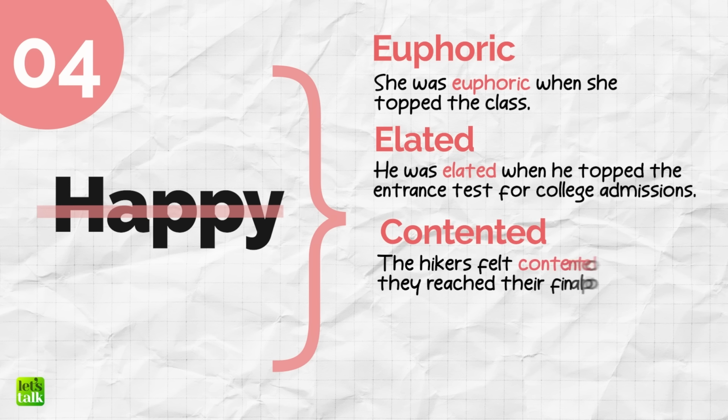Contented. The hikers felt contented once they reached their final point. Ecstatic. The team was feeling ecstatic after winning the championship. Aren't these better English words? They will help you increase your English fluency.